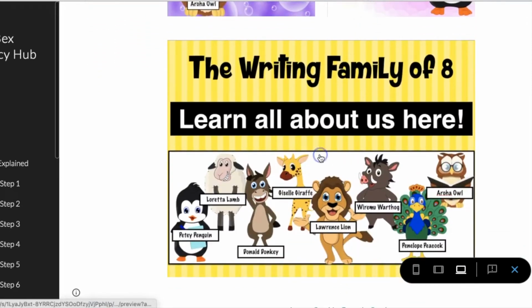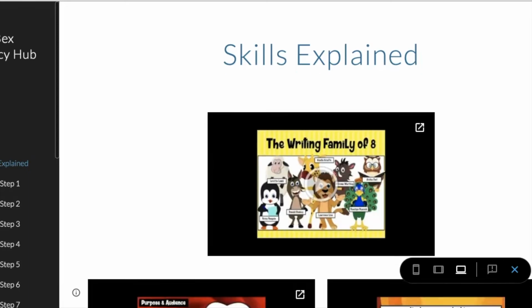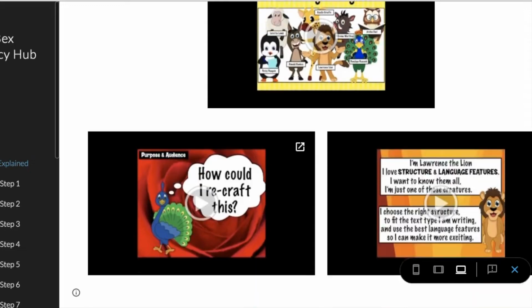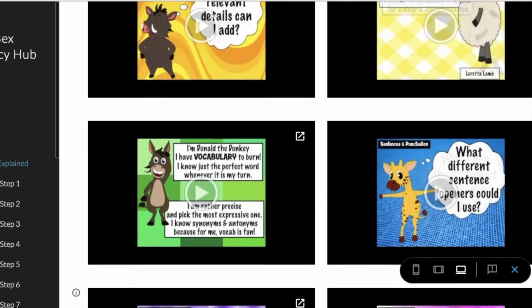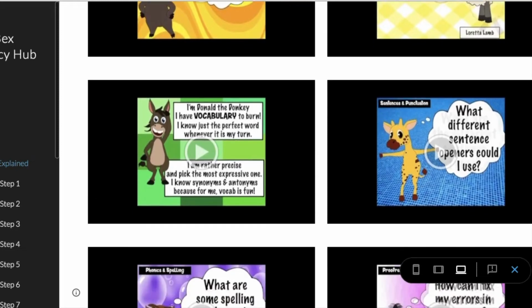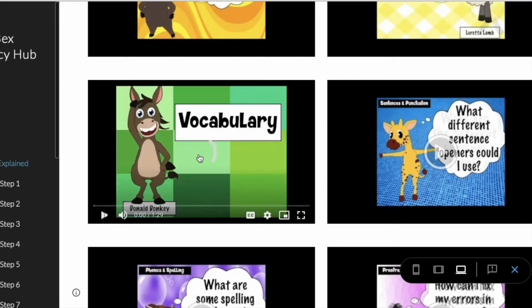Now, if we come into this section here, you'll find some rather catchy videos that do explain what each of the writing family of 8, what each skill is actually all about. So let's have a look at Donald the donkey, who is the character associated with vocabulary.